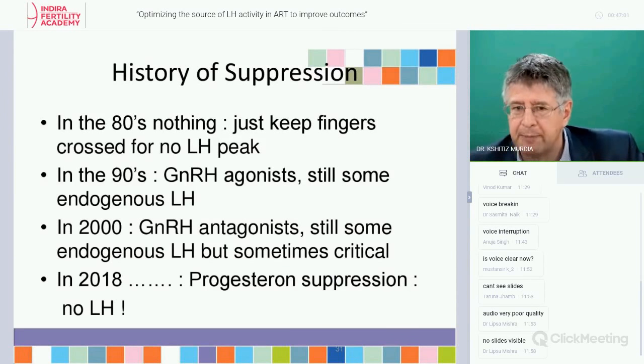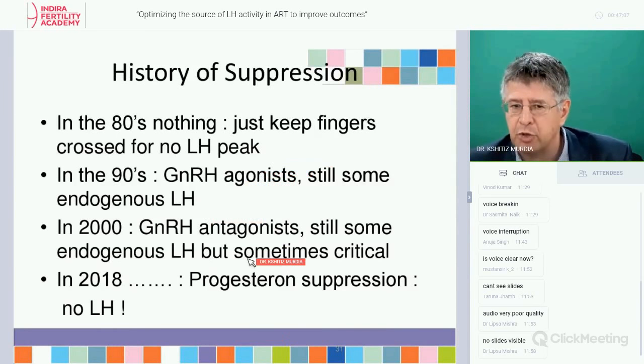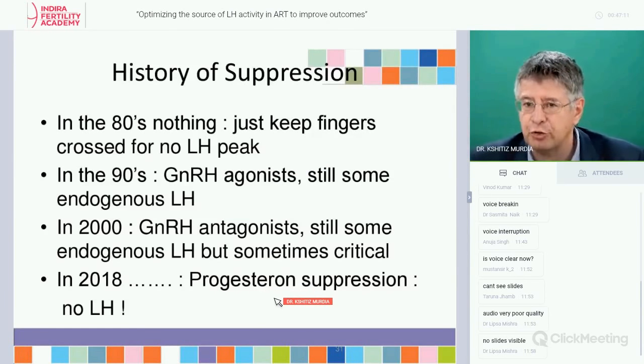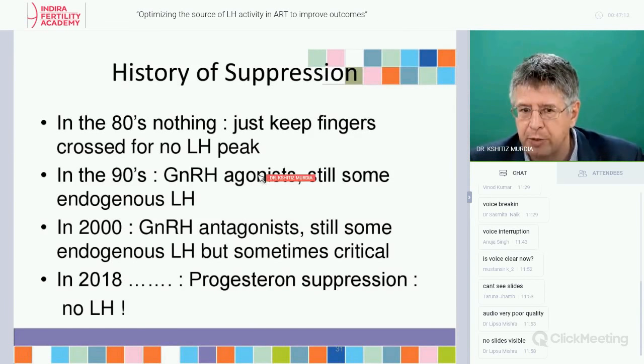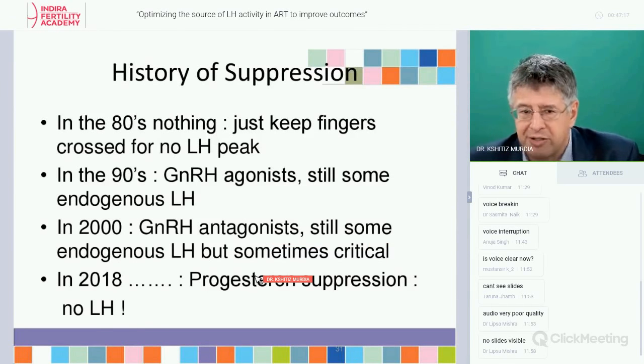And I'm going to that later, because I think the future is suppression, not anymore with antagonist and agonist, but just with progesterone. Why progesterone? Because it's cheap. In Belgium, an antagonist costs 50 euros every shot. This costs close to nothing anymore. But I come to that later. First, one little thing.